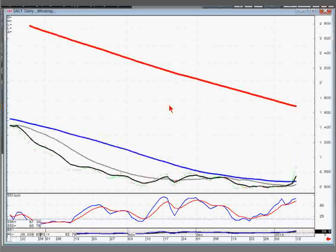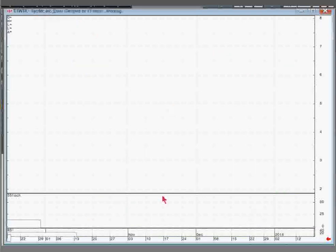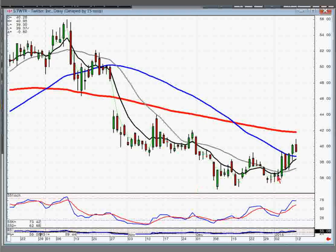Salt, you wouldn't be buying until you see a good breakout from these levels. And Twitter, you stay long as it stays above the T line. You actually closed right on the T line today.